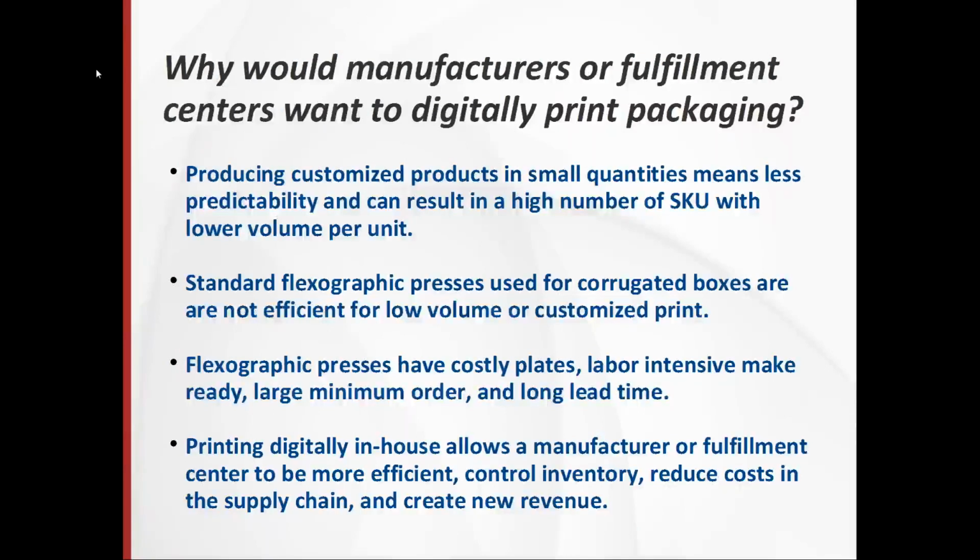So flexographic presses, another drawback is those costly plates. The fact that they are labor intensive to get ready and then to clean up after that job and get ready for the next job. Therefore, they typically require large minimum orders and long lead times.